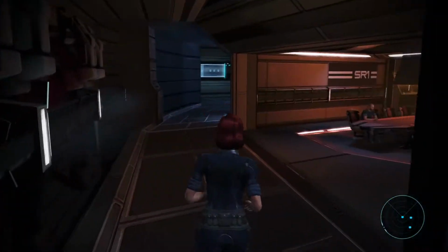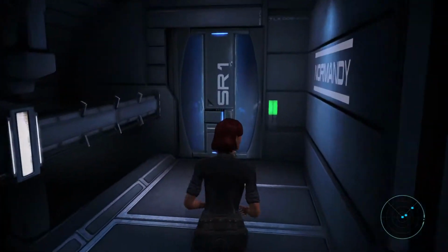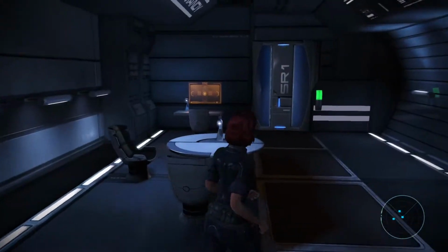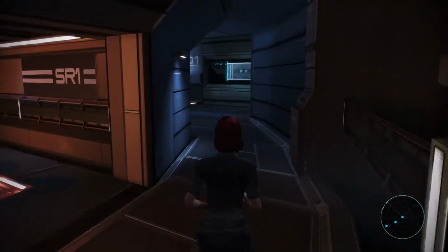No, Garrus, I believe, is in like the... In it. Ashley in here? I forget. No, this was... Wait, is this my room? Might be my room. Maybe. Yeah, no, it's my room because Anderson, or I think it was his name, was in there.